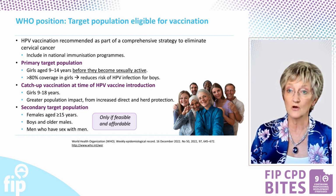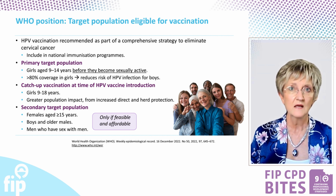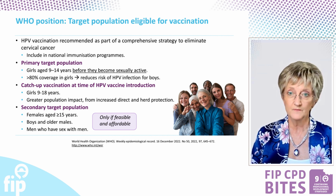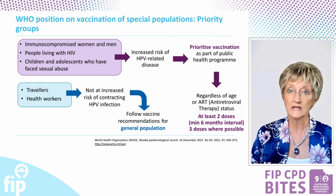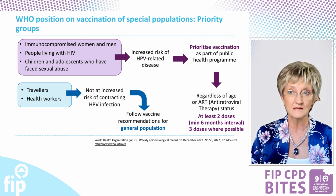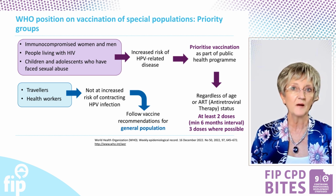Vaccination of secondary target populations, for example, females aged 15 years or older, boys, older males, and men who have sex with men, is recommended. However, only if this is feasible and affordable. Because immunocompromised people, including those living with HIV, and children and adolescents who have faced sexual abuse, are at an increased risk of HPV-related disease, it is recommended that these individuals are also prioritized for vaccination as part of the public health program.